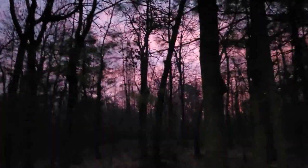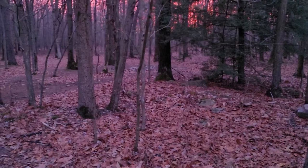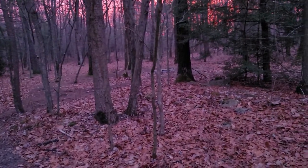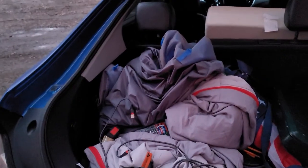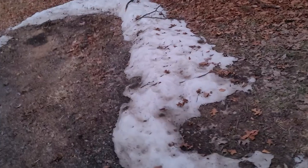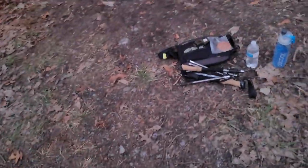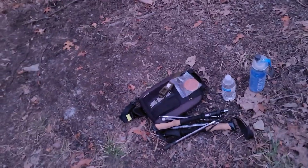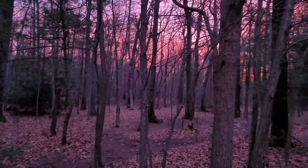Sun's starting to come out. Okay, so not the fastest and definitely not the cleanest camp break, but a camp break nonetheless. So it is about 7:20, which is a little later than I wanted to get going, but that's fine. I got a little day bag here, so I don't have to lug around the big backpack. And look at the sunrise over there.